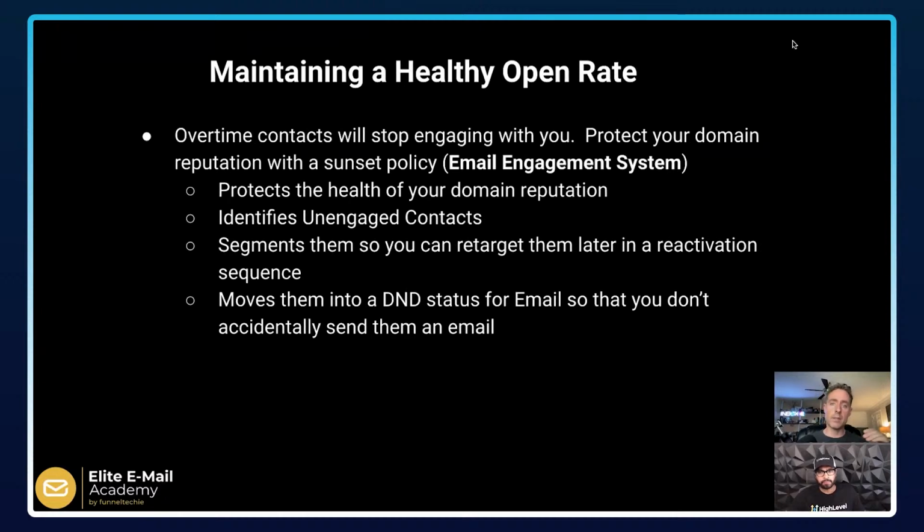But the one thing that's going to be useful for maintaining that open rate is making sure that you have a sunset policy or an email engagement system. For high level, this is absolute key. If you don't have that, then it's going to be problematic. What this is going to do for you is protect the health of your domain reputation. It's going to identify any unengaged contacts.